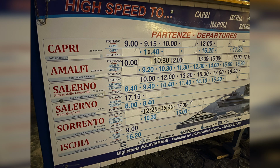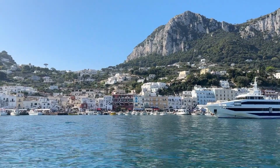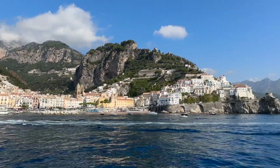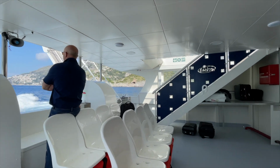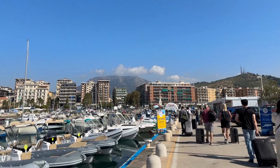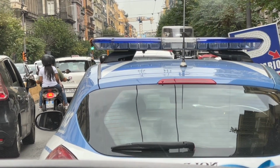Ferries to Capri do not run all year round, except from Naples port. Most ferry services become limited after October 15th and then resume again in April. Be mindful of this when you're planning your trip. I use the app Ferry Hopper. You can take your roller carts and carry-on. There is a small fee added to your ticket for this, but our trip from Salerno to Capri was about 30 euros each.